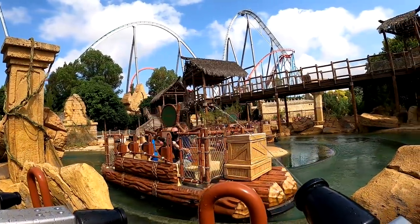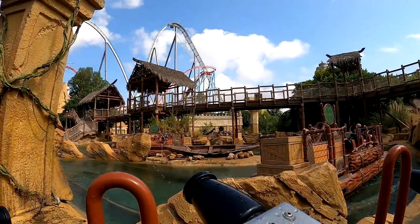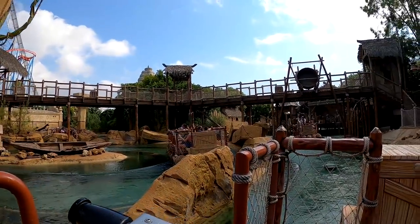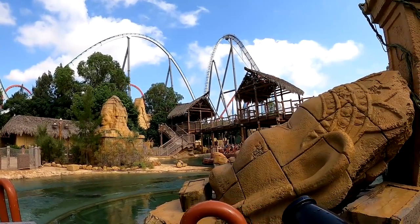Here we go. Oh, lovely. Oh, straight in the face. Just what you want, isn't it? On your August trip to PortAventura. No, it's a good splash battle, this. I must say, some of it's looking a bit worse for wear, though, especially in the little village area down there. A lot of the animation isn't working that much, so yeah, shame about that.